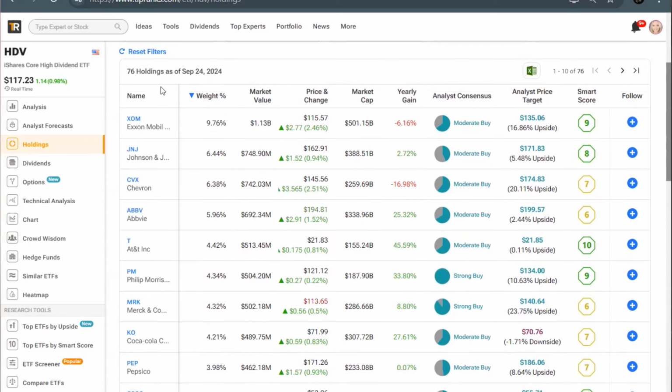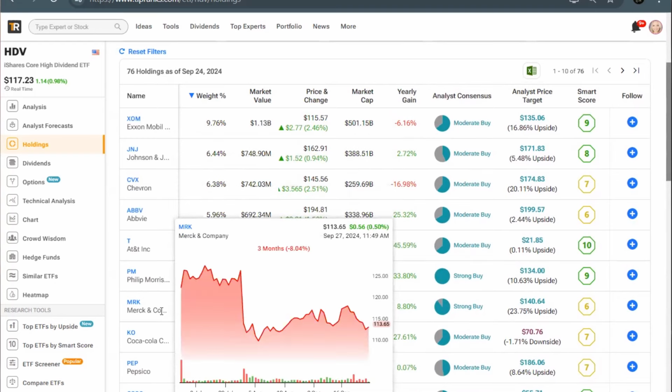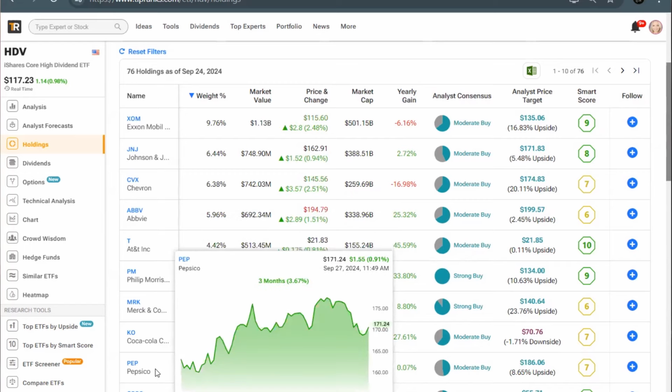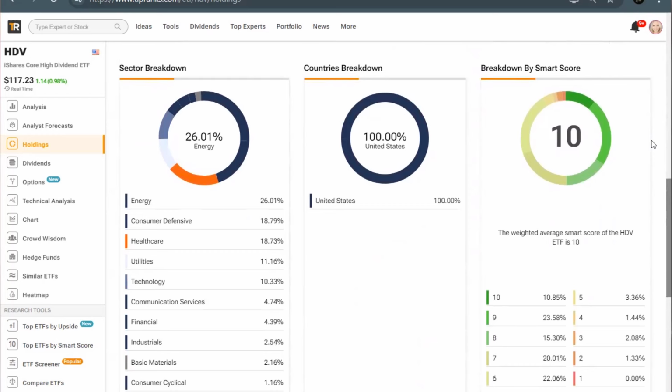In our top positions, we have ExxonMobil, Johnson & Johnson, Chevron, AbbVie, AT&T, Philip Morris International, Merck & Company, Coca-Cola, PepsiCo, and Cisco. So a lot of big names there. Scrolling down below, we can see that it is focused in the United States, and the top sectors include energy, consumer defensive, healthcare, and utilities.